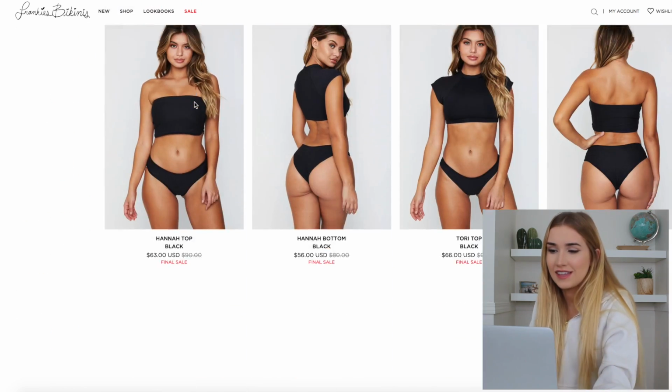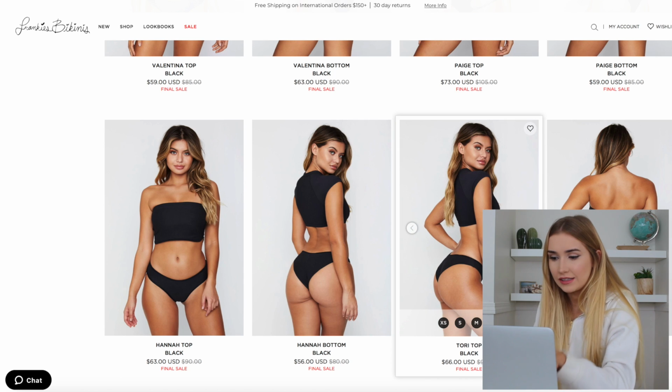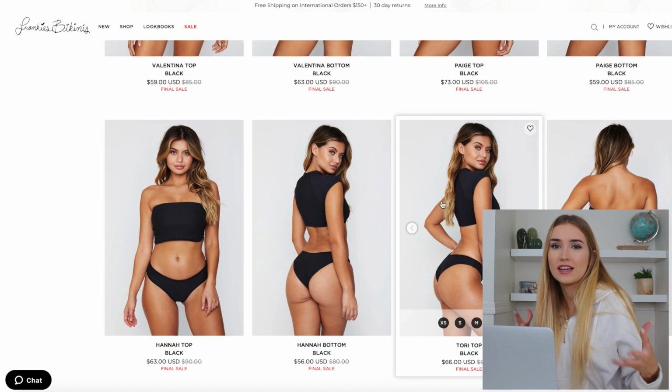I'm interested in the sale. Oh my goodness, I definitely have seen this one on their Instagram. It's this Tory top and these bottoms. Okay, there's no way I'm not getting this one. I love these. It kind of looks like a trendy wetsuit, which I'm totally into.